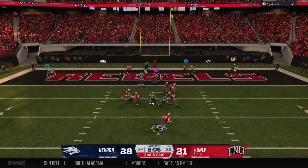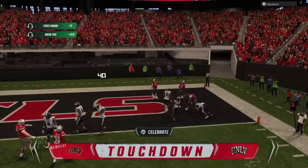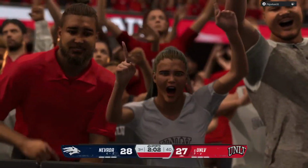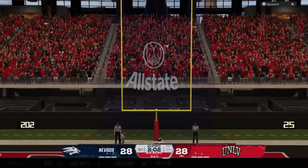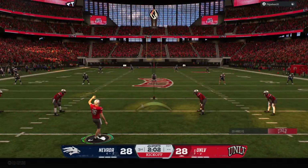Looking to fire. Pressure coming. And they'll race it to the house. Touchdown, Vegas. And the running back gets his second rushing touchdown of the game. You want to continue to feed this guy. You can tell he's got a nose for the end zone, knows how to get in there, knows how to make things happen. And they did make the extra point, and we have a tie ball game here in the third.